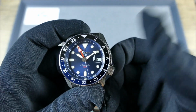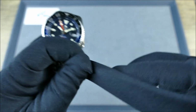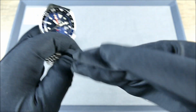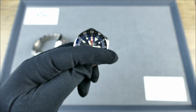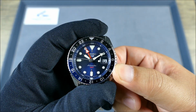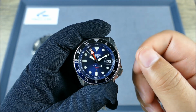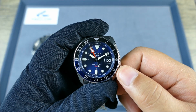So let me just try to do that with the gloves on, which is going to be a little tough. I might take this glove off. Let's do one on, one off. Just to try to keep this as simple as possible here, not give myself any extra feats to figure out. So what I'll do is I'll pull it out to the first position, and then essentially one direction, like if I was to roll it one way, it's going to be the date. If I roll it the other way, it'll be the GMT hand.